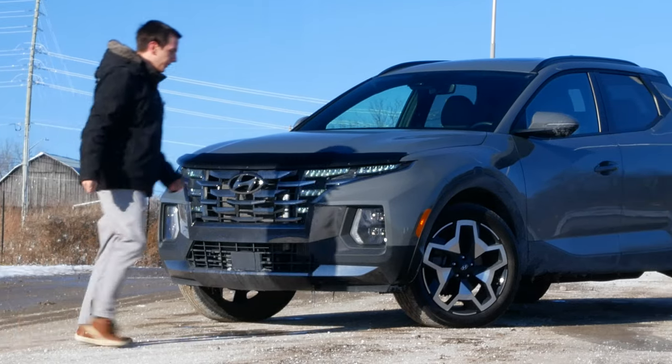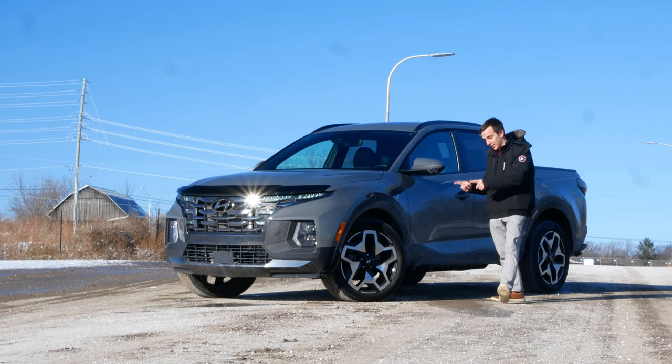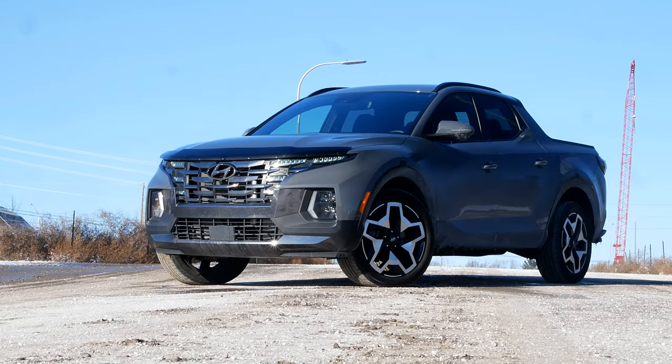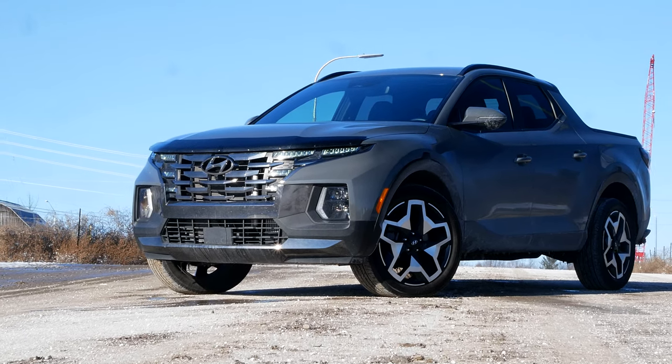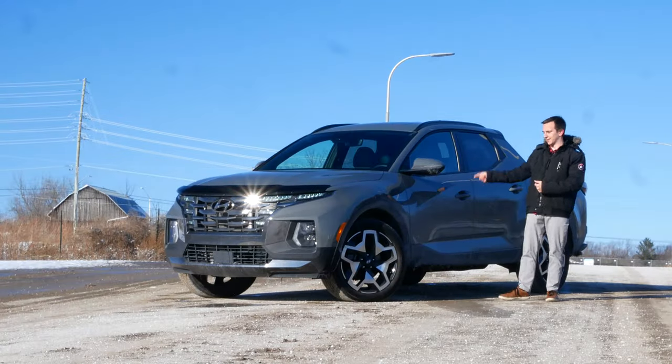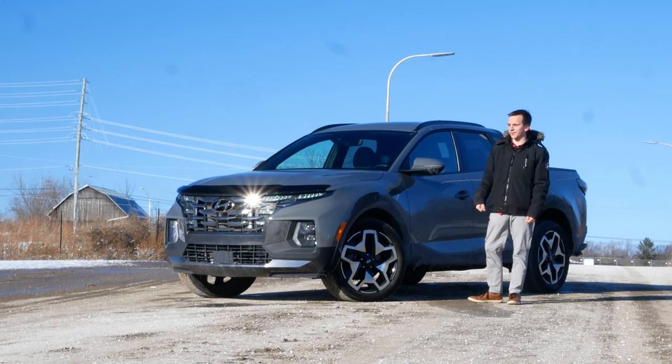Starting off with the exterior. Now, this is a compact pickup. It's not a truck, because it's a unibody, right? It's a unibody vehicle. Trucks are body on frame. So this is not a truck, but it's still a pickup, and it's a compact pickup. Not too big, and I absolutely love the design.